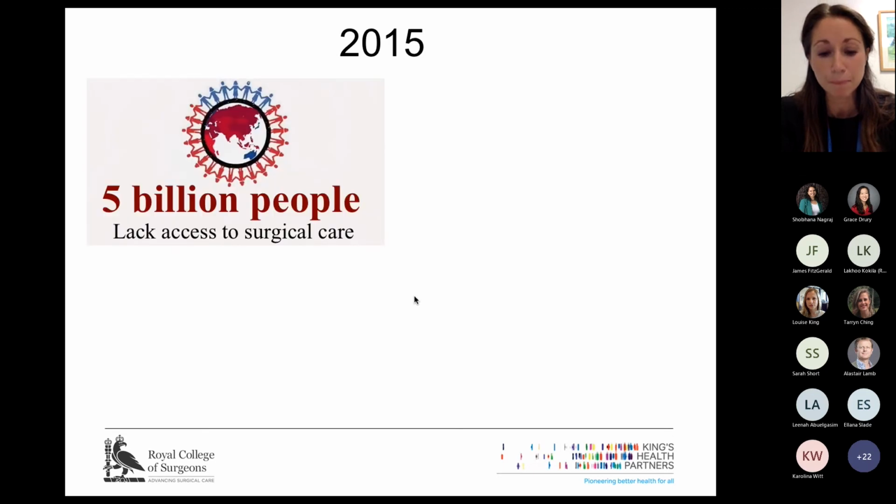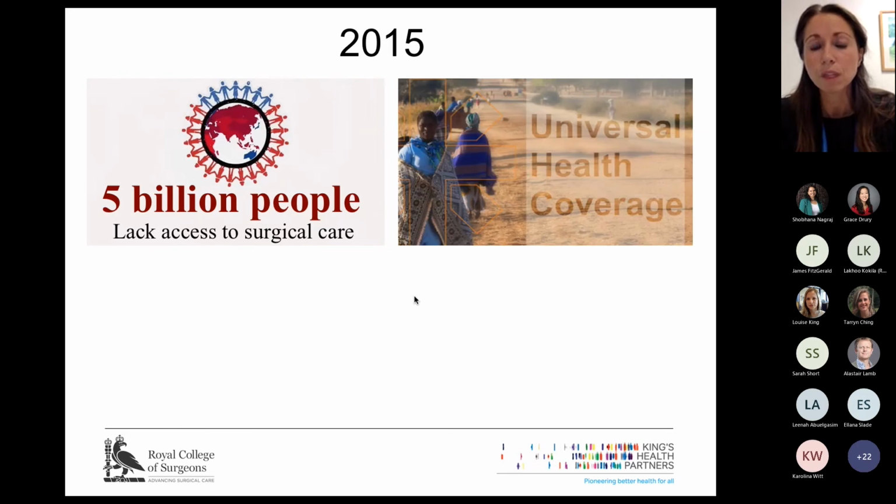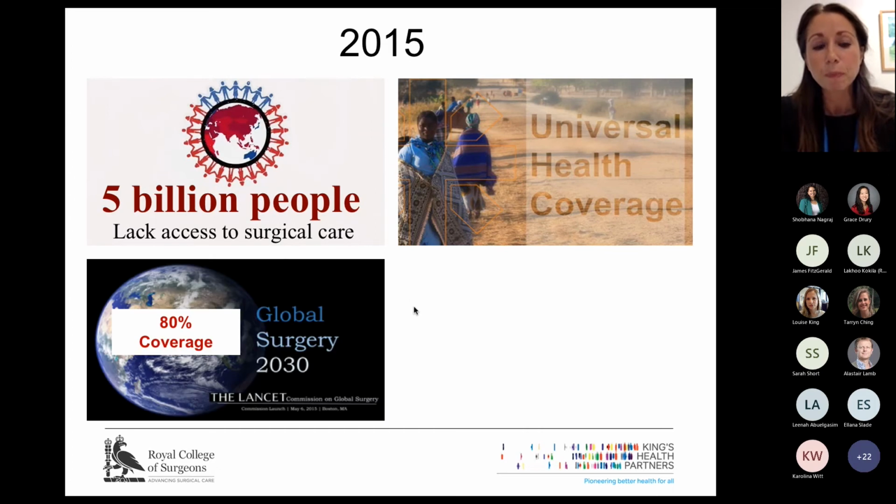So in 2015, the Lancet Commission on Global Surgery reported that 5 billion people, so 2/3 of the world's population, don't have access to safe surgical care when they need it. In the same year, the World Health Organization incorporated essential and emergency surgical care into universal health coverage for the first time. This target was set to have 80% coverage of surgical care per country by 2030.